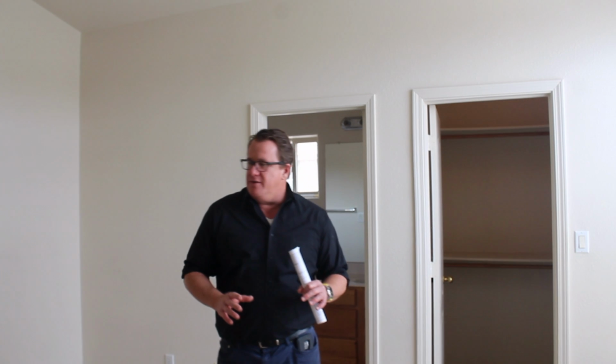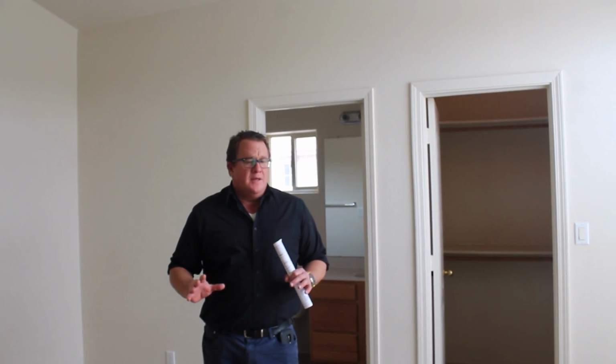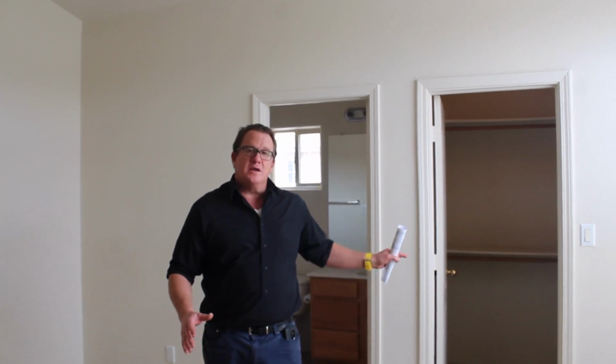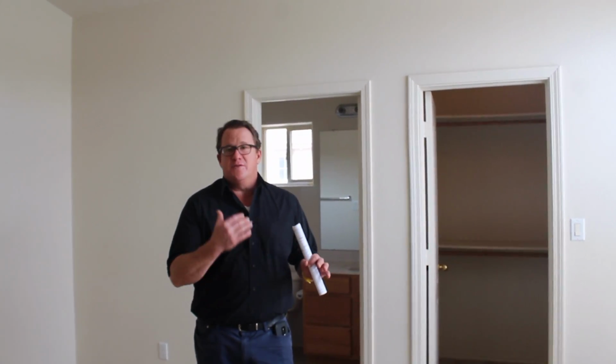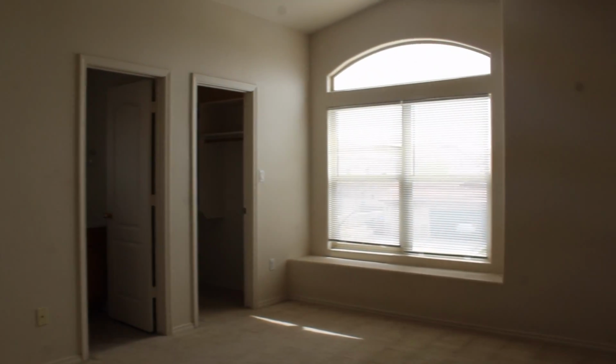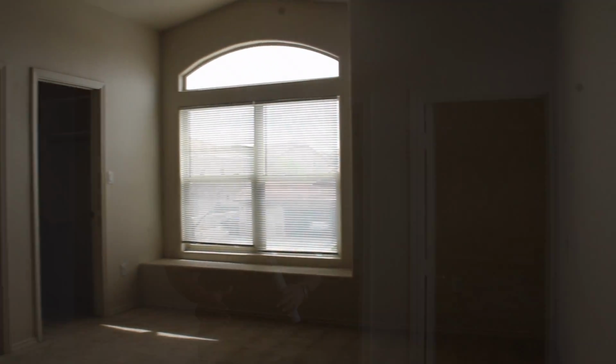Now I'm standing in one of the other bedrooms of this home. This floor plan has this kind of junior suite, which has its own walk-in closet and its own bathroom with a tub shower combo in it. Just a great floor plan. My daughter would have loved this room.